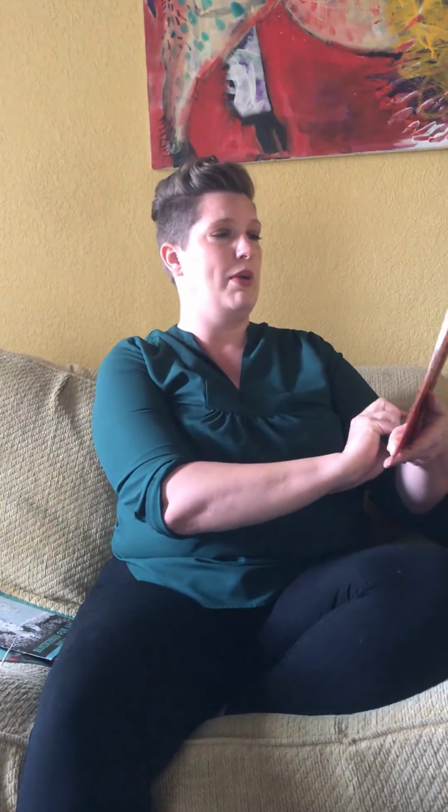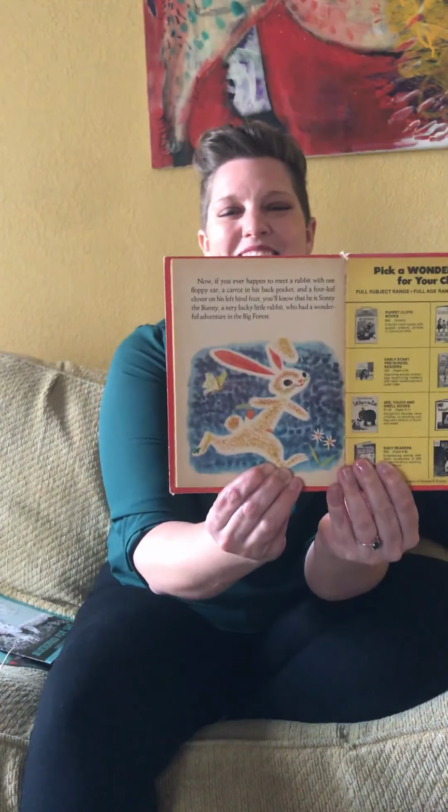Now, if you ever happen to meet a rabbit with one floppy ear, a carrot in his back pocket, and a 4-leaf clover on his left hind foot, you'll know that he is Sonny the Bunny, a very lucky little rabbit who had a wonderful adventure in the big forest.